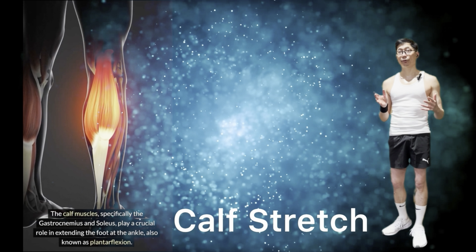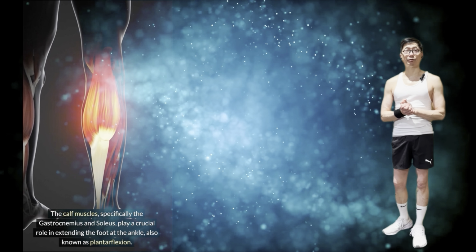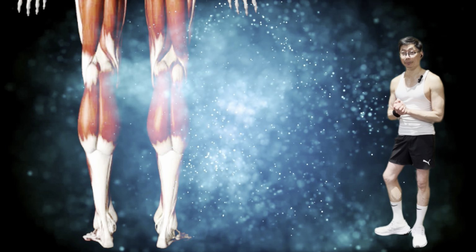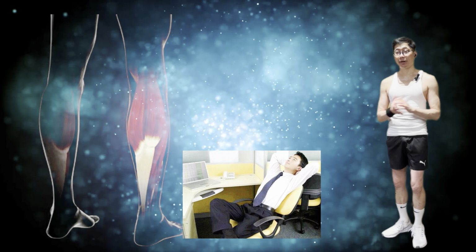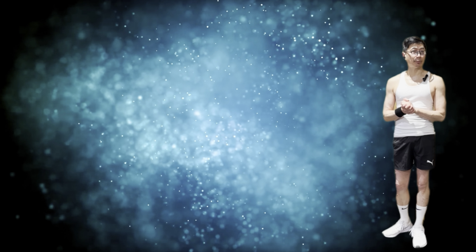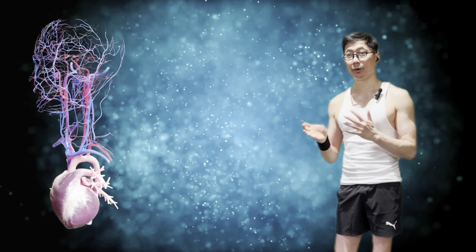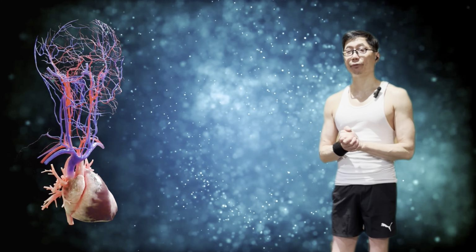This is not just a great stretch for reducing high blood pressure. It is literally one of the best stretches you can do to improve the health of the lower half of your body, especially after a long day. By stretching your calves, you're helping to relieve pressure in the lower legs and improving circulation throughout your body. A simple calf stretch can do wonders for your blood flow, and it is something you can do pretty much anywhere.